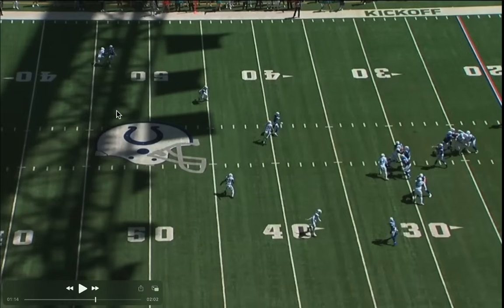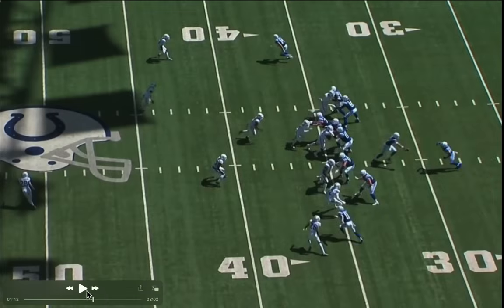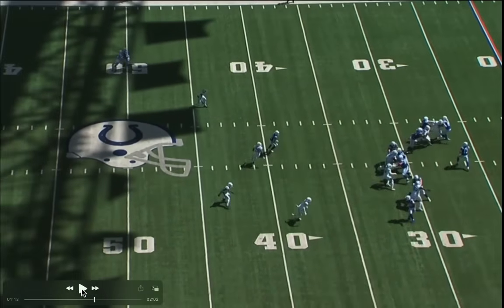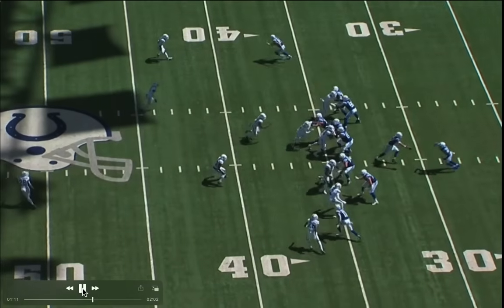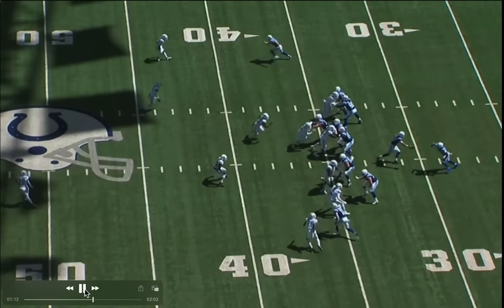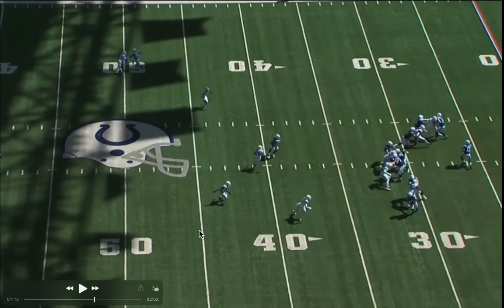I would rather push that window out there and give Pierce a chance than eat this and try to get down to the check down, especially when your check down is not running like a true drag route. He gets back to Michael Pittman Jr. here, but Michael Pittman Jr. is sitting. And if you're going to throw it to the sitting receiver, the ball has to be out now. If this ball is not out now, you can't throw it to this guy.